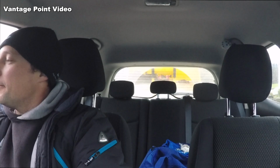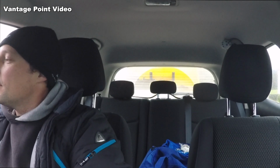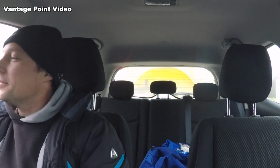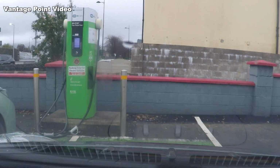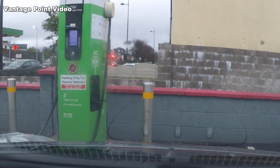So this is what happens when your Leaf runs out of power. 1 kilometre short of the charger. Yeah. Another bit of luck. Come on, your belts now. And that is freewheeling off a recovery truck and up to the charger.